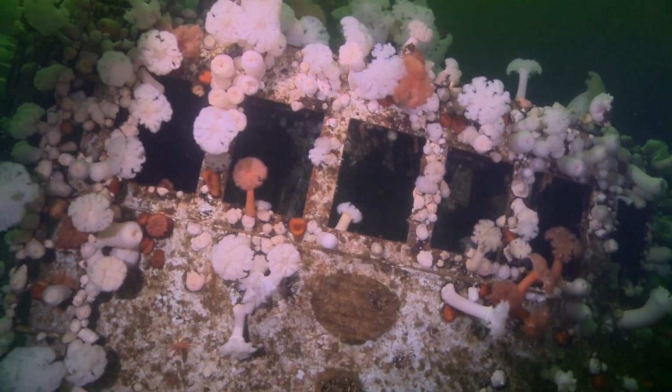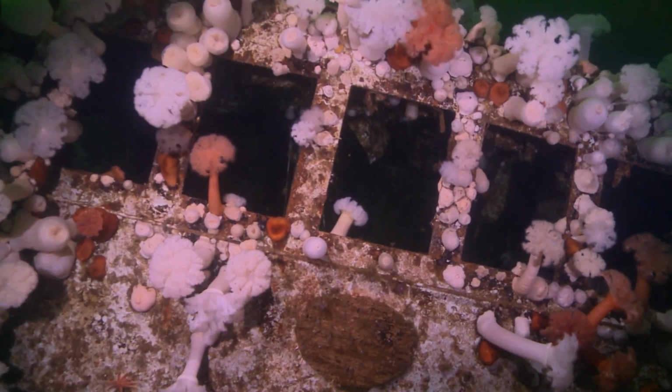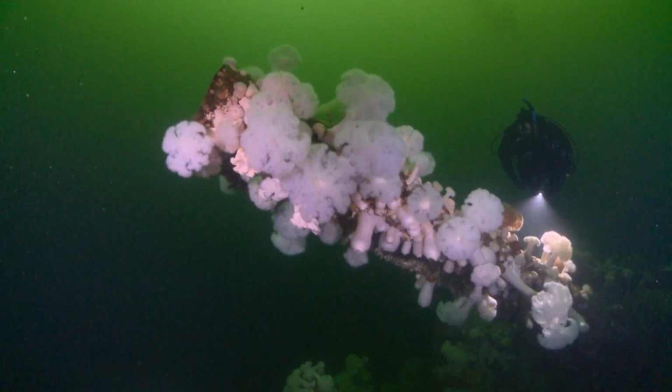That's the exciting thing about these wrecks, because a lot of them have gone into places that are just a mud sand bottom, a reasonably monotonous environment, not a lot of structure, not a lot of hard substrate, and now we've put these wrecks in and all these other things become possible.